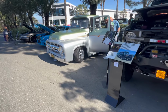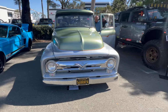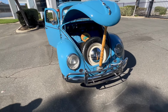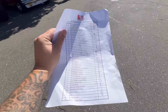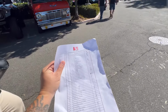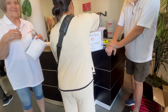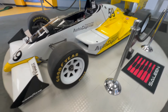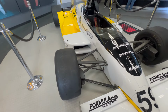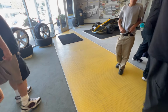So here's our new neighbor here. Look at this nice, lovely, classic truck. This nice, classic bug here. Oh, it's a right-hand drive too. It's an engine bay. We already finished voting, and we're about to turn it in at the registration place inside. There is the ballot box right there. So this is how the showroom looks here. Oh, cool, they use a belt harness. And then we'll go this way.